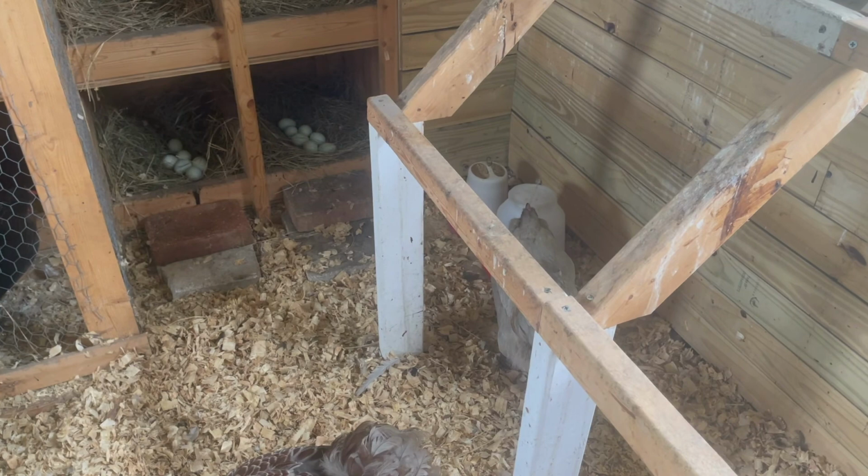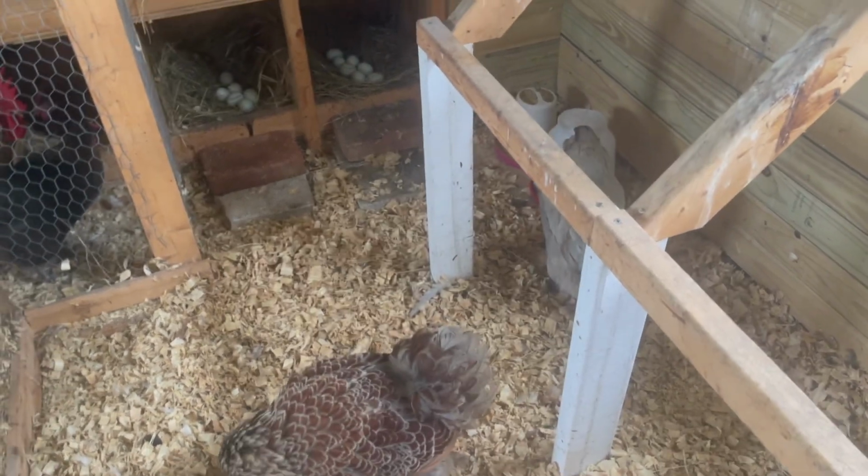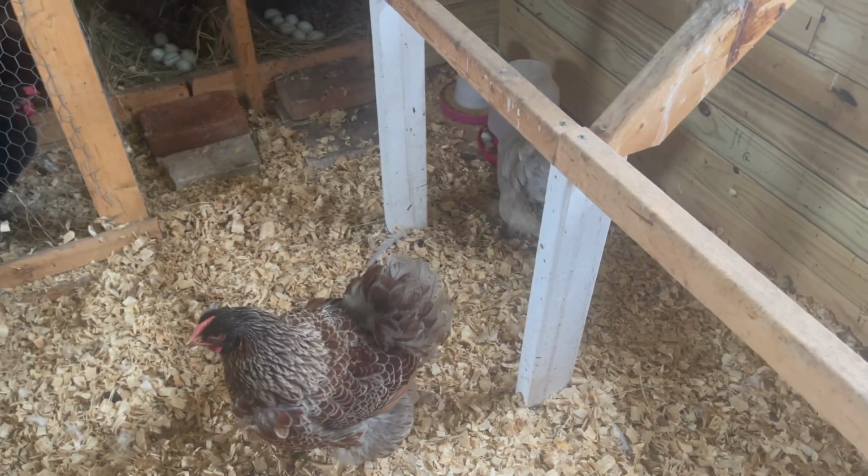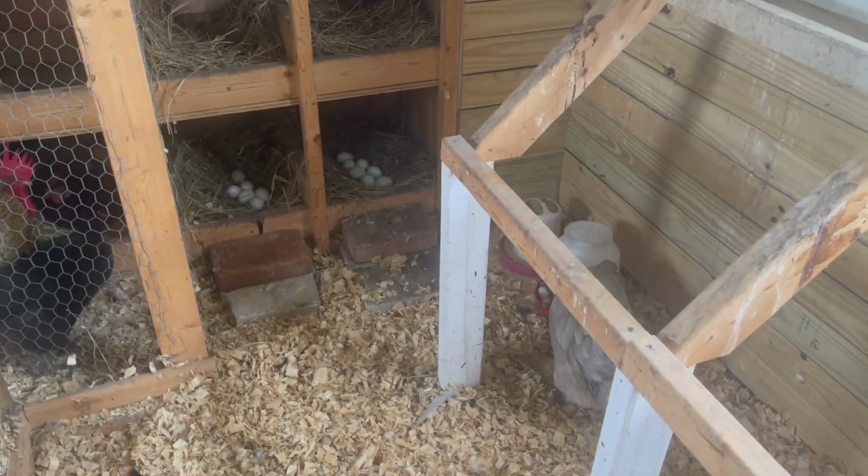Aren't they beautiful? So let's get them moved over. The nursery has been set up, and all the neighbors are very curious as to what is going on around here. So the two mamas, let me turn you around here. All right, the two mamas are in here. I separated the eggs a little bit more.